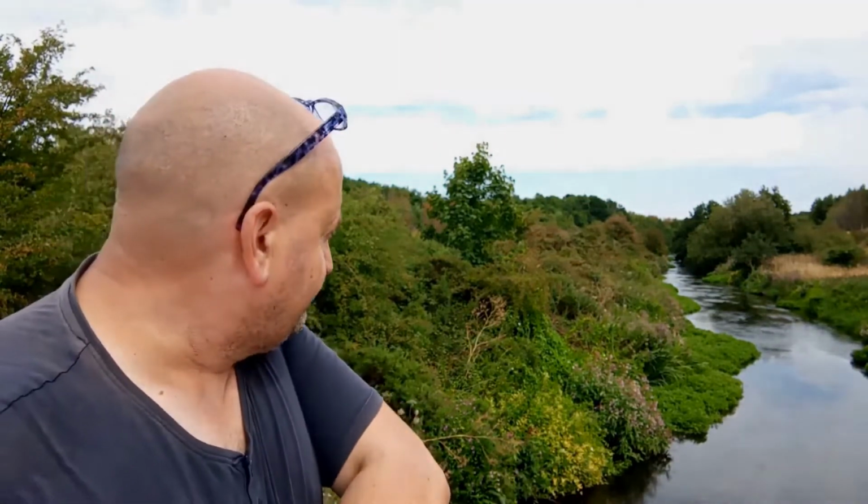It's a beautiful site, it's flower rich, and there's a lot of invertebrates here, but it's a very different site sort of geologically and geographically to most of those in Nottinghamshire.